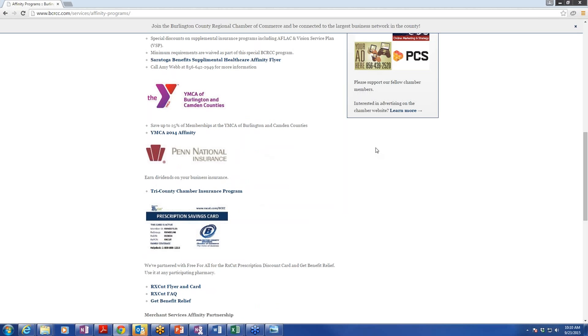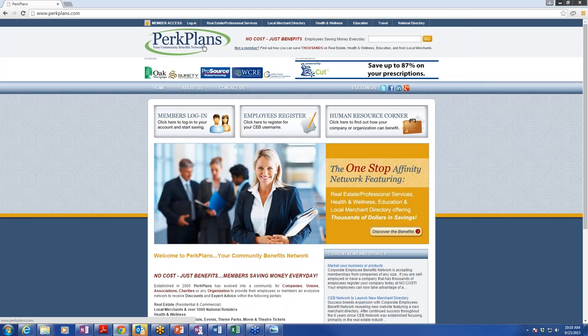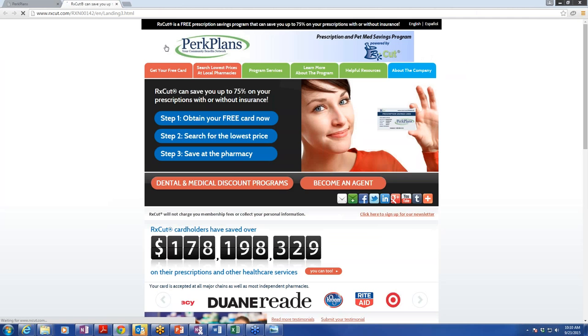The correct way to do it would be more along the lines of this. Now, this is not a chamber, but it's a marketing partner. This is Perk Plans, a community benefits company that has several benefits. They have us right at the top of their page, save up to 87% on your prescriptions. And when you click that, there's an embedded link that takes them right to their RxCut provided site. Now, this partner has several thousand transactions a month.